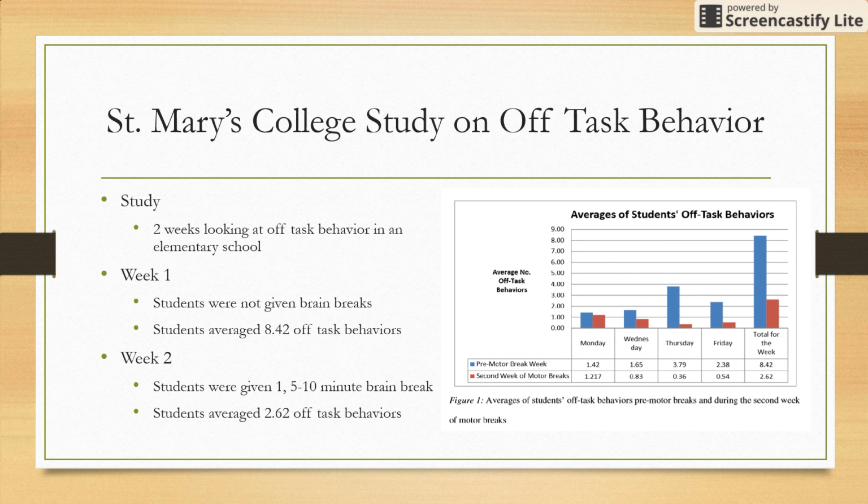Let's see another study done by St. Mary's College, and this one looked at off-task behavior in an elementary school. Now, this was a 2-week-long study, and it took a look at the off-task behaviors of the students over the course of a week and compared that from a week with brain breaks to no brain breaks.